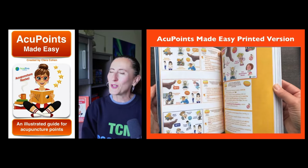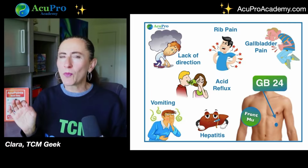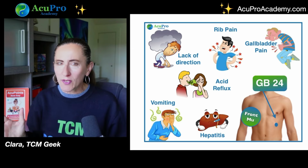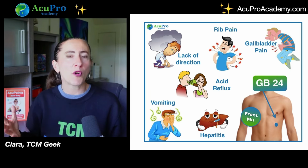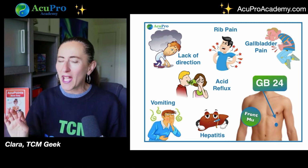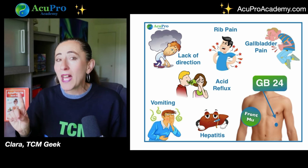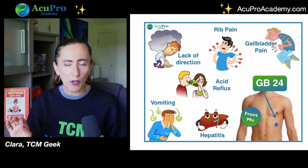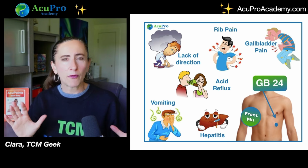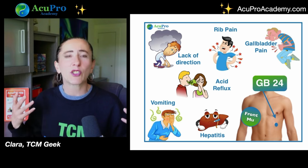Now let's get back to the beautiful Gallbladder zigzag awesome meridian. Gallbladder 24 is the front mu point of the gallbladder, which makes it so powerful and useful in practice. Now, all front mu points connect to the respective organs, right? So this connects to the gallbladder. And remember, the gallbladder has decision-making issues or difficulty in self-doubt, self-esteem. Well, Gallbladder 24 is the best point for lack of direction in life. This is such a great, powerful point to help patients when they feel stuck, when they feel like they don't know what is their purpose, what's the direction of their life.